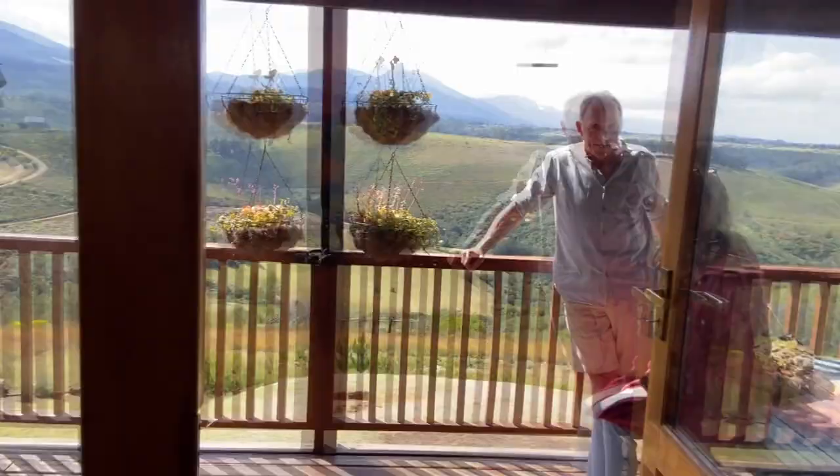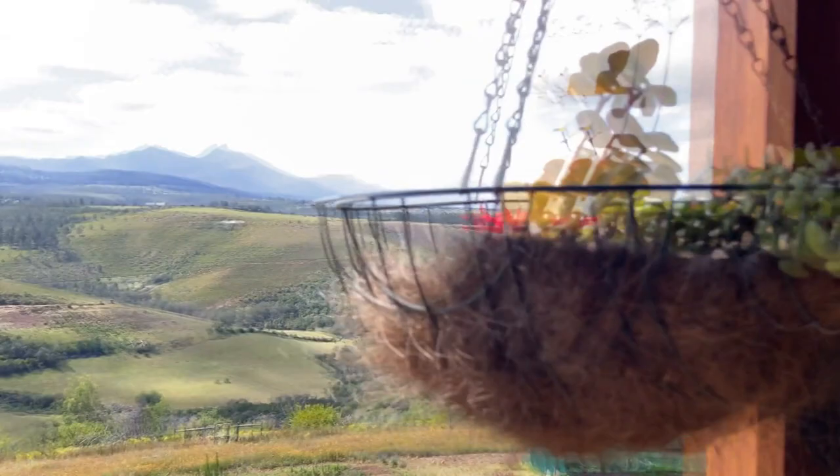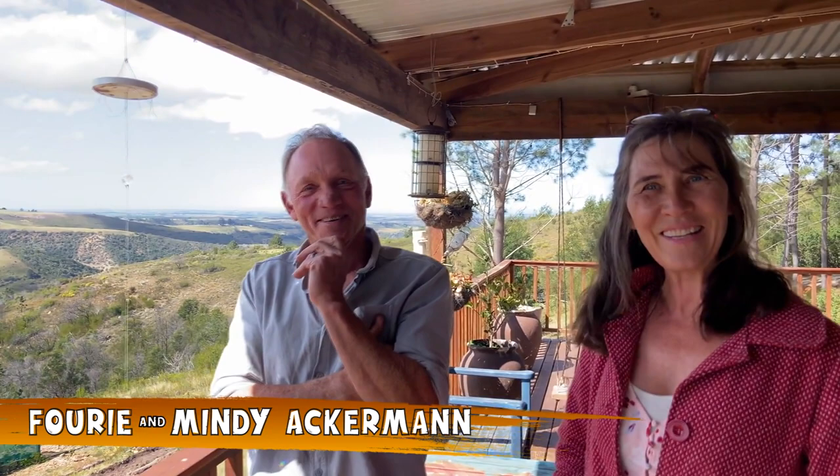Fourie and Mindy, we're here at their house and it's overlooking this absolutely beautiful scenery. Phew! What a view you guys have. Fourie, Mindy, hello. So awesome to be here with you guys. It's so nice having you here on the Welcome Farm. How do you guys survive with a view like this? Oh, we see it every day, we never get tired.